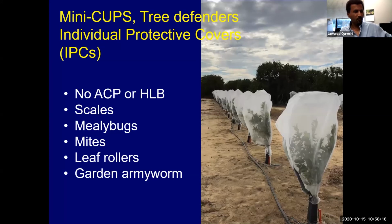For mini cups, I have been working with Dr. Alferez at the IREC, the Indian River, and Dr. Alferez here at the SWFREC. And we also have one of my own trials in connection with the mulch experiment that we are doing. So we have plenty of information from the last few years. And what we have seen is that there was no ACP or HLB in those protective covers so far, but we did see scales, mealybugs, mites, leaf rollers, and even a garden armyworm in some of those.